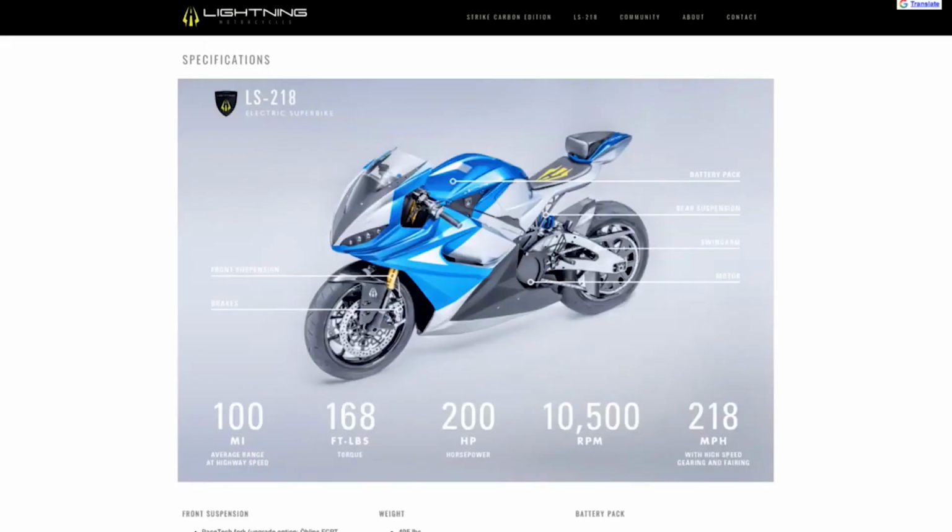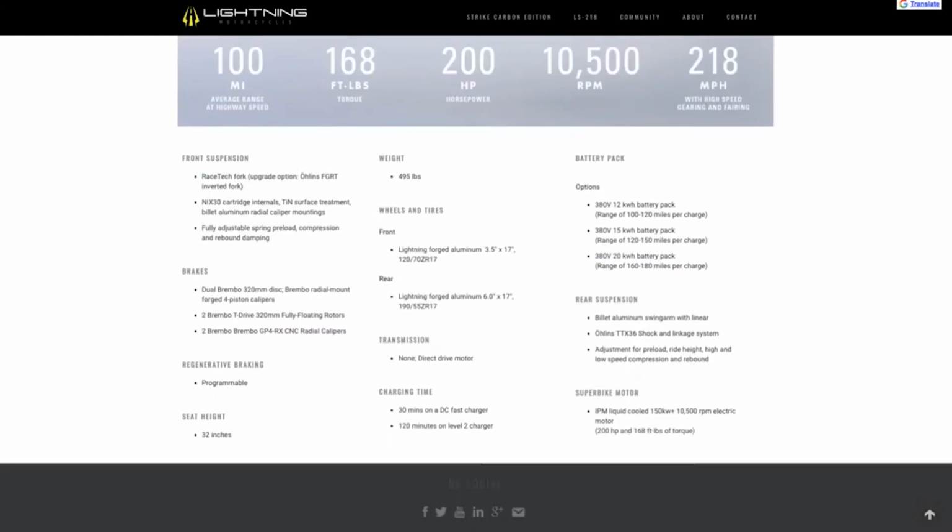What's up with this Lightning motorcycle, Zach? It's got a 100-mile range, 168 foot-pounds of torque, 200 horsepower. Revs to 10.5, and it will go 218 if you have high-speed gearing and a fairing on it. Wow, that sounds a little dangerous. Sounds gnarly. Pull the picture up. It's very sport bikey. It looks like a 600 or a 1,000 sport bike, like a Gixxer or Ninja. Good-looking bike. Is that made in L.A.? Weighs 500 pounds. I think it's in San Jose.